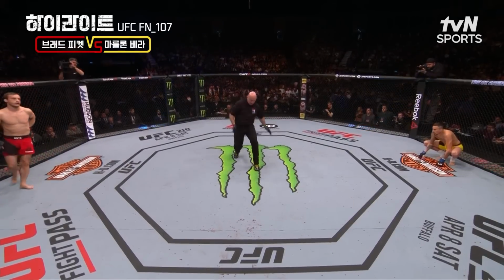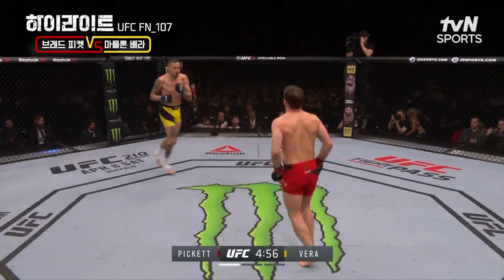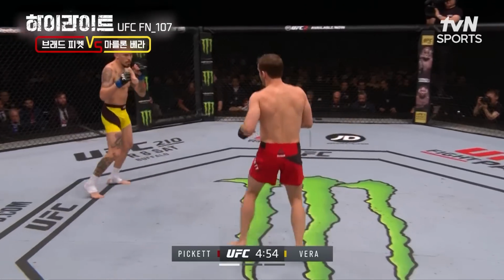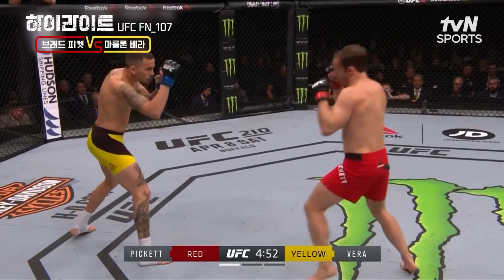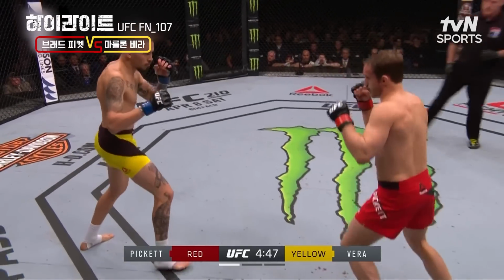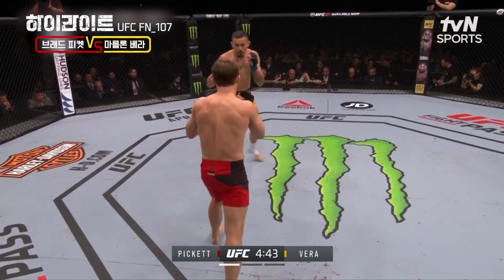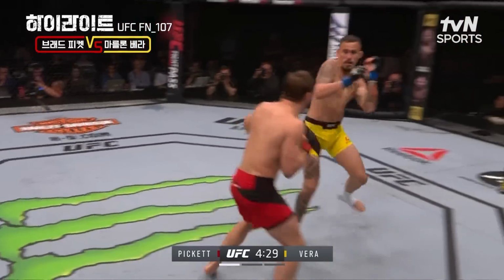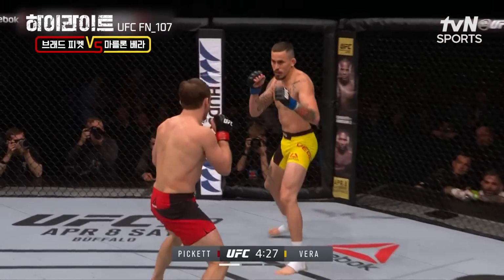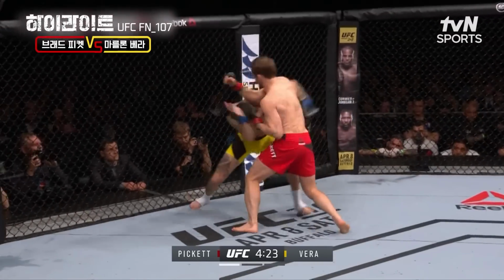You ready? Let's fight. This, his last dance inside the octagon. Pickett wears red, Vera in the yellow. Interestingly, John, Grant Waterman was the referee for Brad's first ever MMA fight, and now he's here for the last. There it is again. So that boxing style of Brad Pickett, very familiar to fans all around the world.